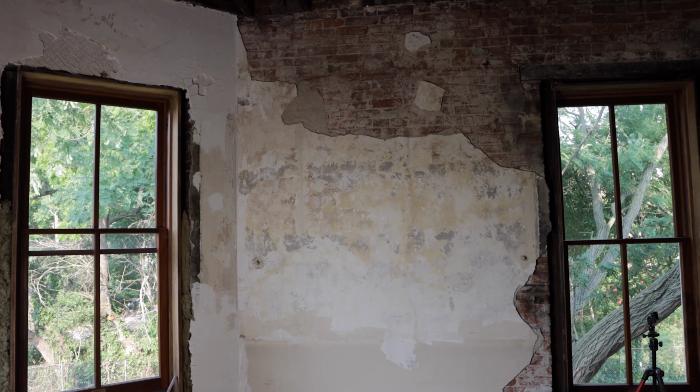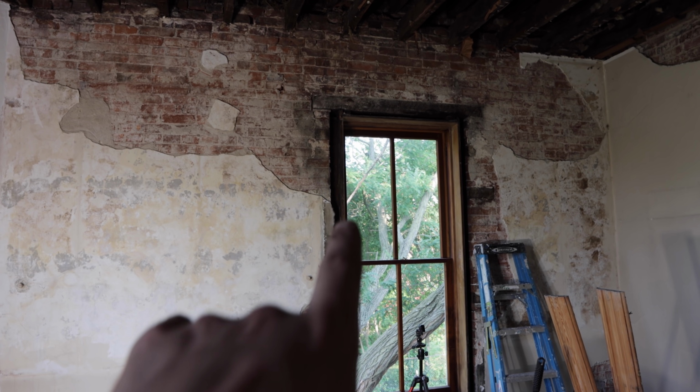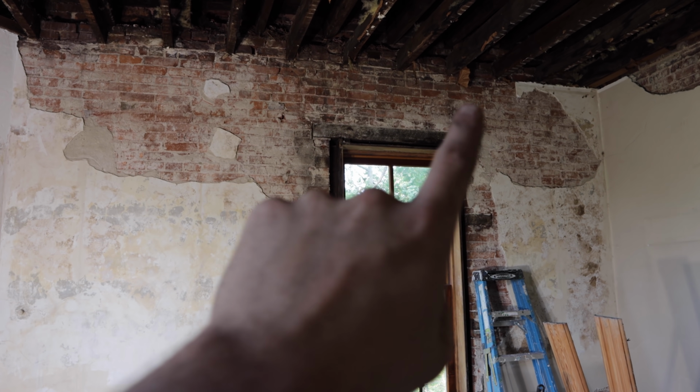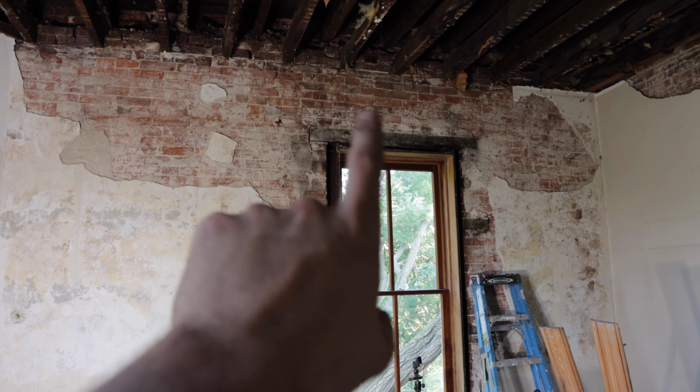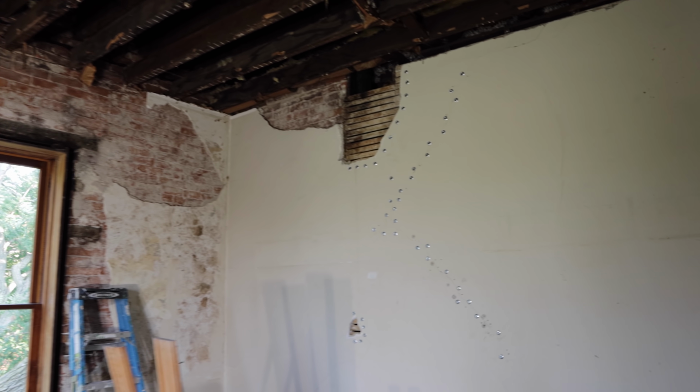Still here in the library. This is the other bit of the time lapses you guys saw. It was me taking apart this window here and removing this plaster here. Up here was a piece of drywall, and also on this wall as well there was a piece of drywall up here, which is why that's missing.